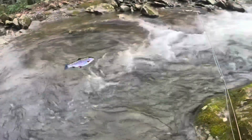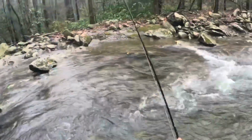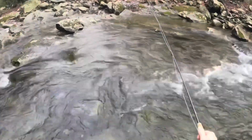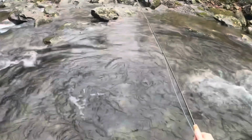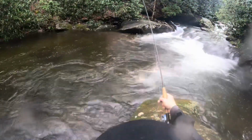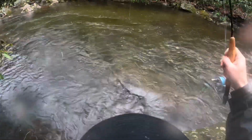Here was another good spot where the fast water met slow water. I was expecting trout to be hanging out right along that seam, but again, no luck. My strategy at this point was keep moving, keep fishing. Something will eventually bite.